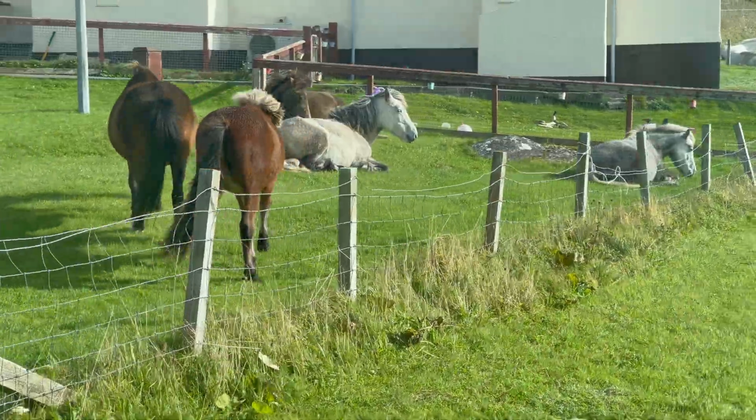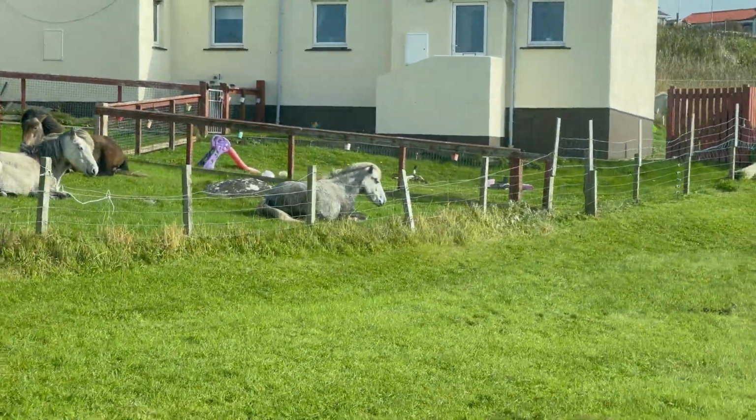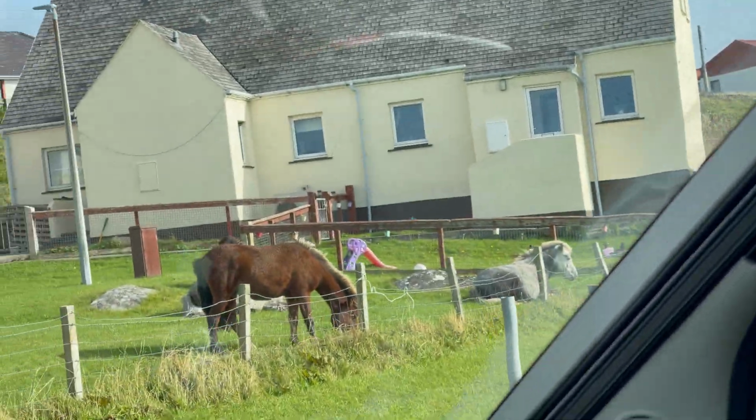Those are Eriskay ponies, and it looks like they've taken over somebody's garden. They are just gorgeous.